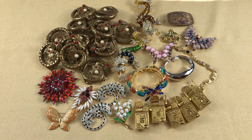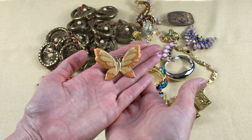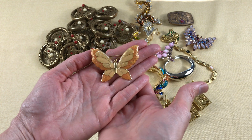So I think we're done with the dragons. I will move on to butterflies. I have quite a few of them. So I'll start with this Danecraft one. Danecraft makes a lot of really nice sterling silver pieces. I actually haven't gotten any yet. I do want to get some of their silver pieces.